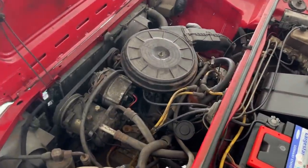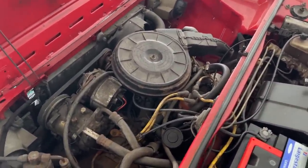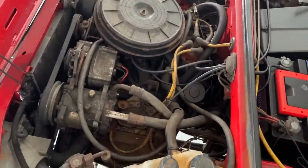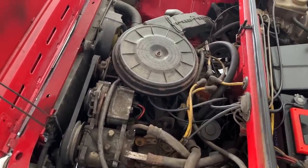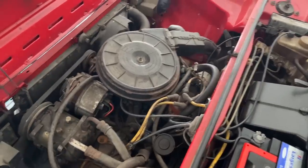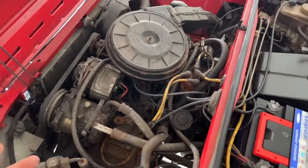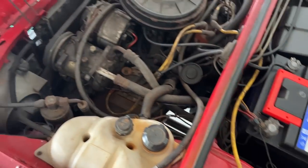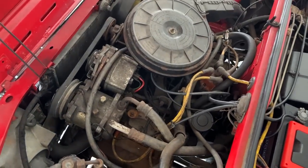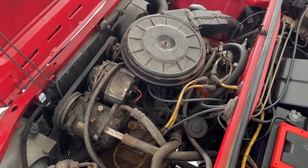There you go. Now, did you know, and I didn't know this until I bought the car, it's actually a boxer engine. Yes, my Subaru friends, it's a flat four. So it's a carburetor and it's a flat four engine. So yeah, I disconnected the wires because I don't want to drain the battery. Oh man, and it sounds so nice.